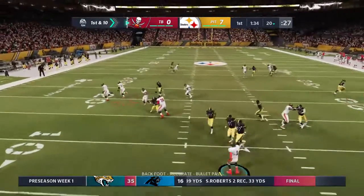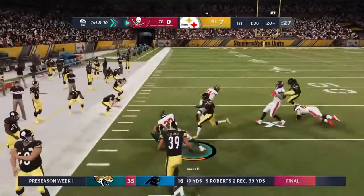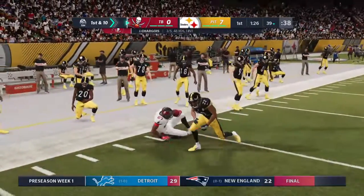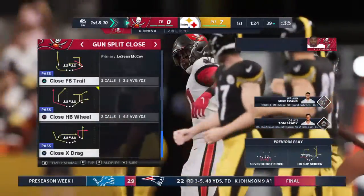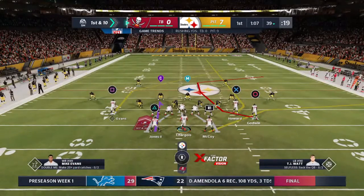Trying to shake off the interception. He'll look to throw. He sets up the screen to Jones. And he gets this one just shy of the 40. They'll mark him down at the 39. Complete. First play of the drive, a success, 19 yards. And we remember this quarterback well.